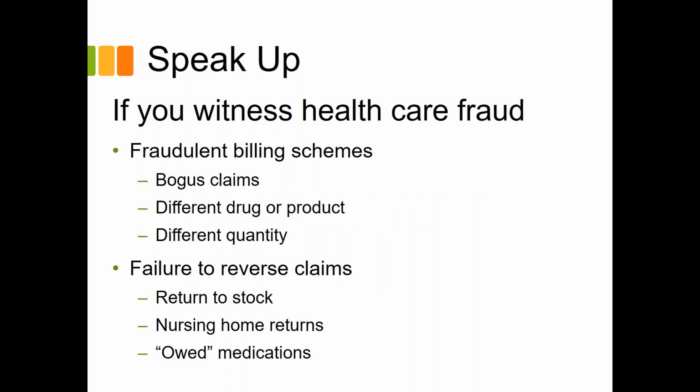Healthcare fraud comes in a variety of different forms. There can be fraudulent billing schemes, which are just outright making up bogus claims. Could be other times where you're submitting a claim for something, but you're billing for a different drug or quantity than the patient actually got. We've seen billing issues related to failure to reverse claims, and some examples are that of return to stock prescriptions.